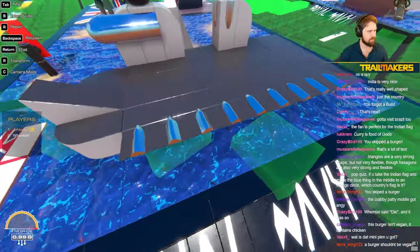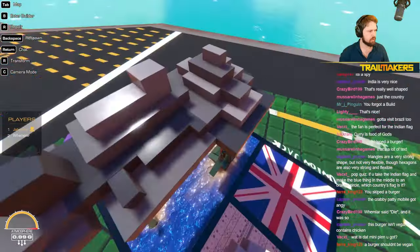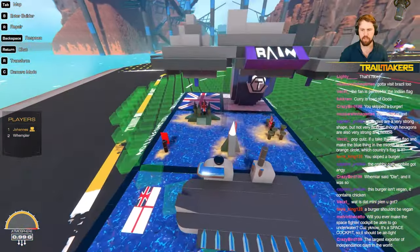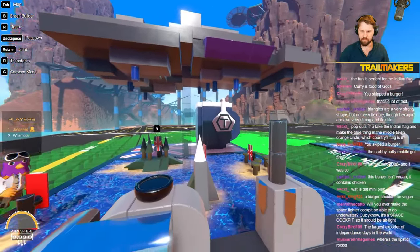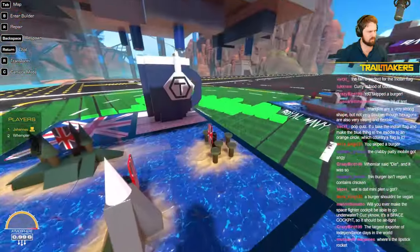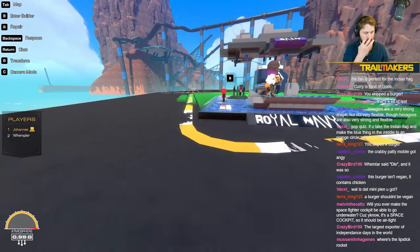Oh, that's the Royal Navy. Britannia rules the waves. And then we got the rainy cloud on top there. Wow, yeah, this is the most British thing I've seen thus far. I love the little micro build for the aircraft carrier.